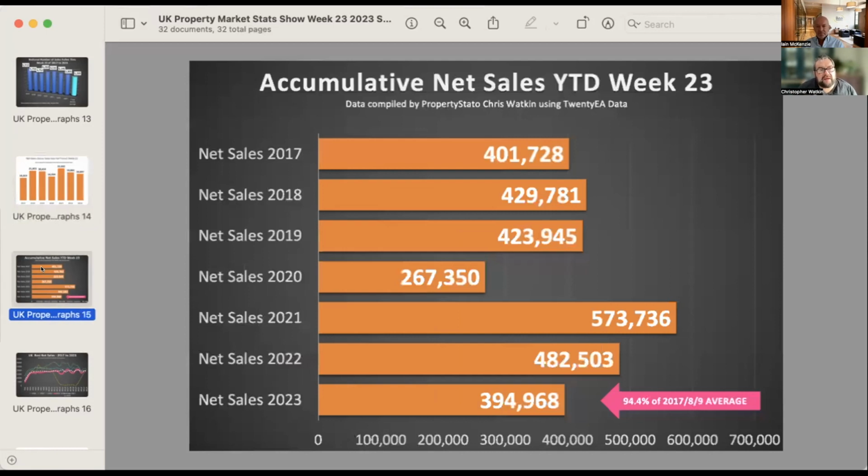Okay, cumulative net sales year to date, we're on 94.4% of the 17, 18 or 19 average. A few weeks ago, that was in the late 80s. So we are slowly creeping up, but we seem to be stubbornly around 93, 94, and we have been there for quite a few weeks. I was hoping that would be 96, 97 now, but only time will tell.